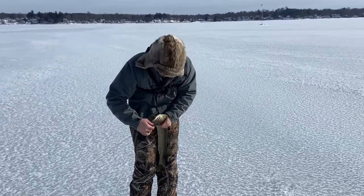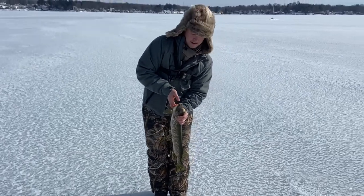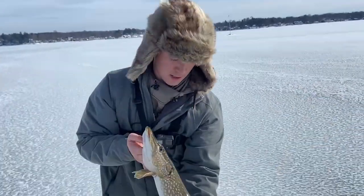Shut him off for a sec. That's meaningful. We're gonna check the depth here, remind ourselves exactly where this guy came out of. Almost 12 o'clock on the dot. Didn't take too much longer. 11:55. Nice pike, probably like a 23.